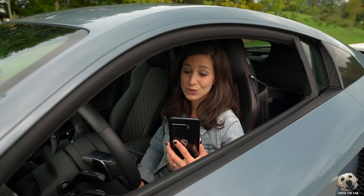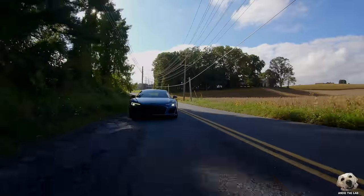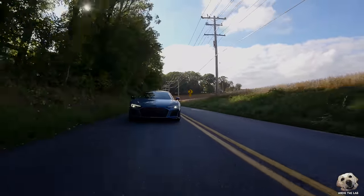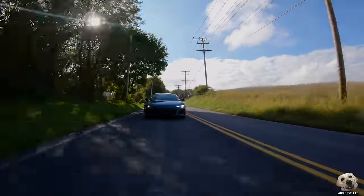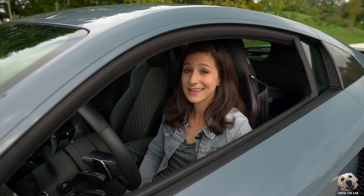Question number 4. If it has a dual clutch, how does it feel at low speeds? Is it clunky? Honestly, other than the very touchy carbon ceramic brakes, this was really easy to drive. If you're in dynamic or in one of the race modes and driving on a normal road, it will feel very clunky. But that's because the dual clutch transmission shifts so fast and it's not as worried about your comfort anymore.